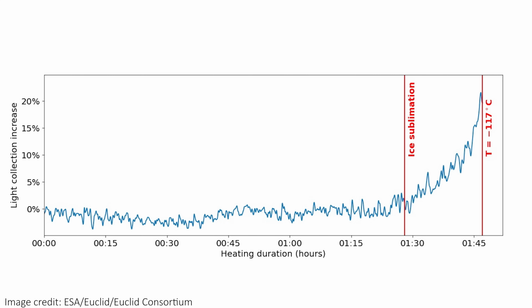Heating up M3 basically changed nothing. It didn't solve the problem. But heating up the folding mirror did have an amazing result. This graph shows the increase in light that VIS saw after the heating of FM3. And we can see that the light increased by 15% or more, exactly what we'd lost due to ice.